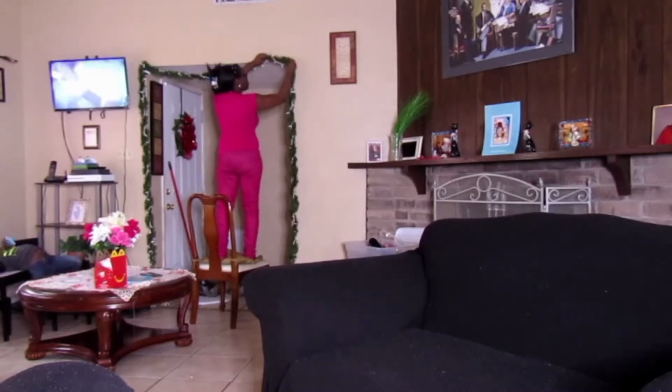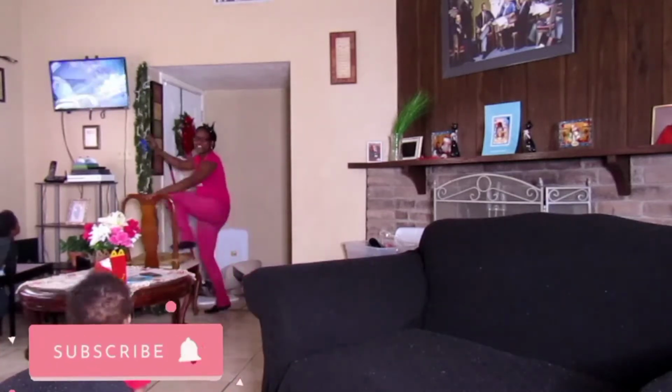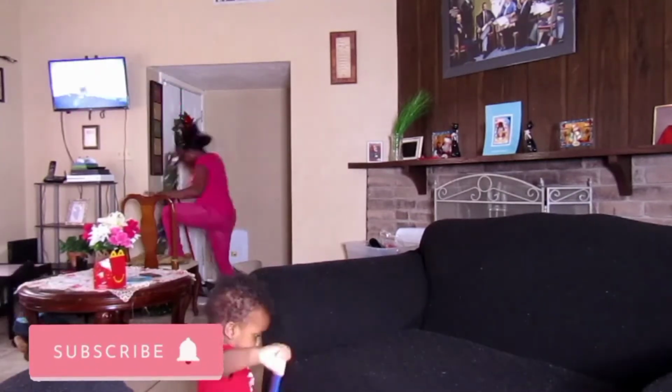So my son wanted to put up the Valentine's wreath, so you know how I love to have my boys help me when I clean, so I let him handle that.